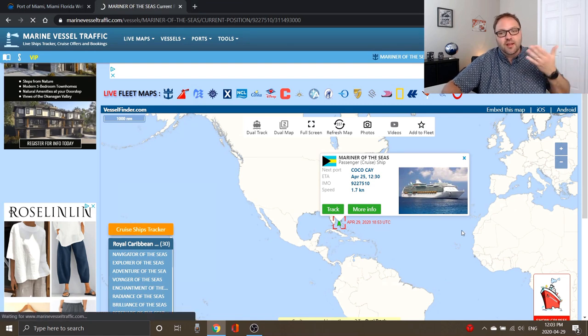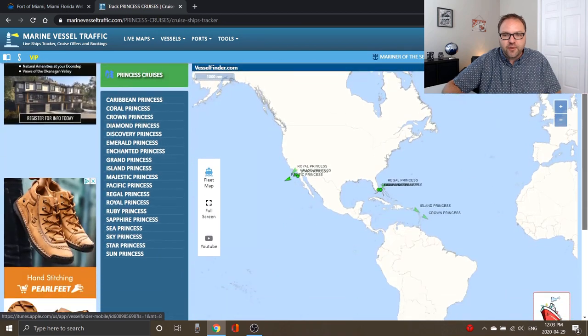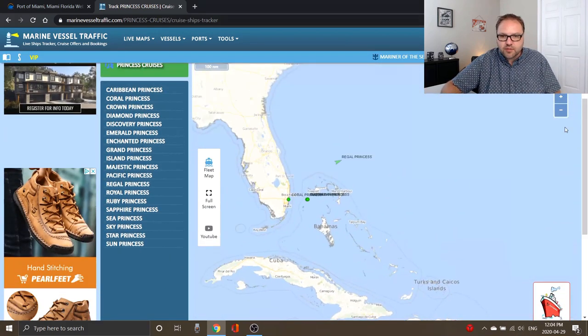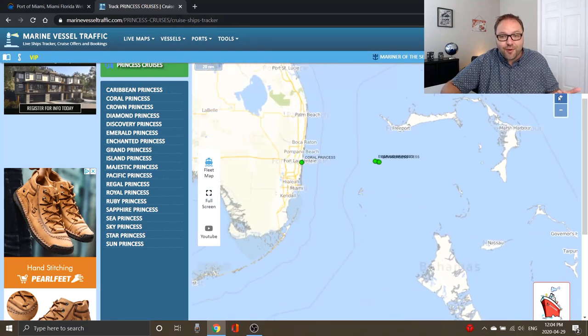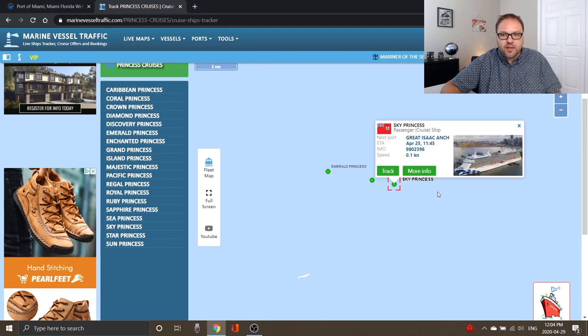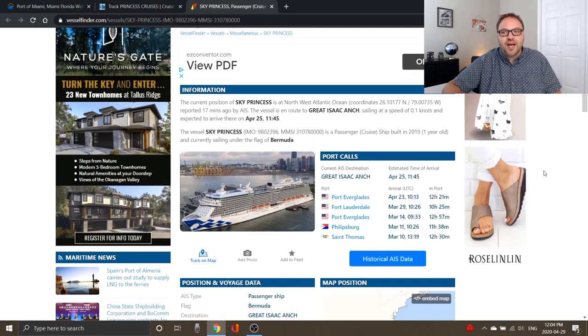So Princess, again, I could click on Princess and it's going to find all those Princess ships for you. And again, if you zoom in, you can see which ones are at port, which ones are not at port, and learn more about them. So maybe I think, let's have a look here. There's the Sky Princess. You can learn all about that there. If I just click on it as well, I can click more information and learn all about the Sky Princess.